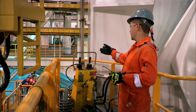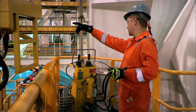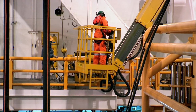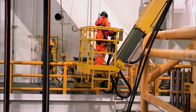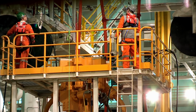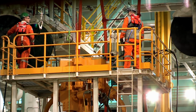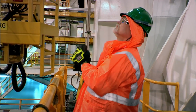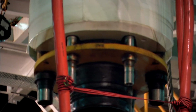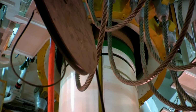Fred, when y'all are coming across, check that side, make sure your handrails and everything can clear the baskets. His team is working from a platform above the BOP, and they must bolt in the risers using specialist tools. It sounds simple, but Mother Nature poses a challenge. A rough sea is making 50 tons of riser sway.